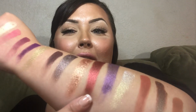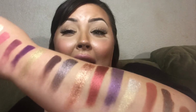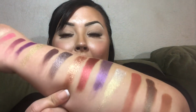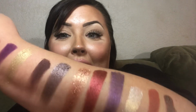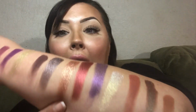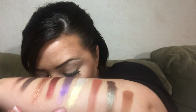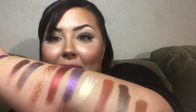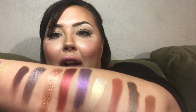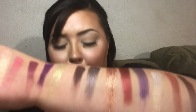Look at this freaking foiled burgundy red. Look at that color. And this one right here, this is one of my favorites, that Zam. Oh my God, this camera does not do it justice. I am definitely using that today. And this one right here, Trust Issues. Oh, that is like the most perfect inner corner highlight ever. Just all of them. They're so beautiful.